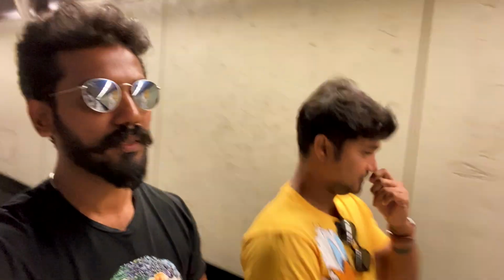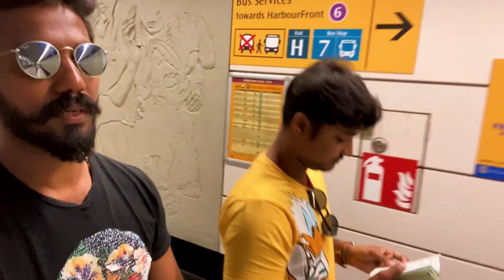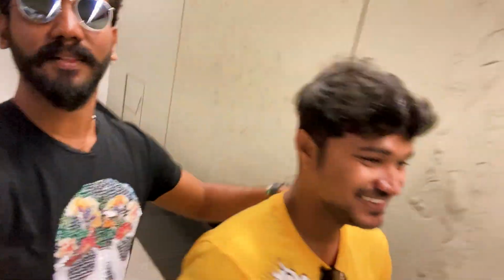Guys, now we are at Outram Park on our way to Bear Hill Station, and Rohit is gonna guide us through the MRT because he has taken the responsibility for the same today, and he has become the yellow line today. Look at his t-shirt.